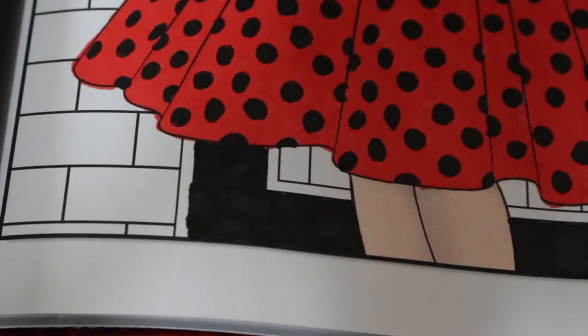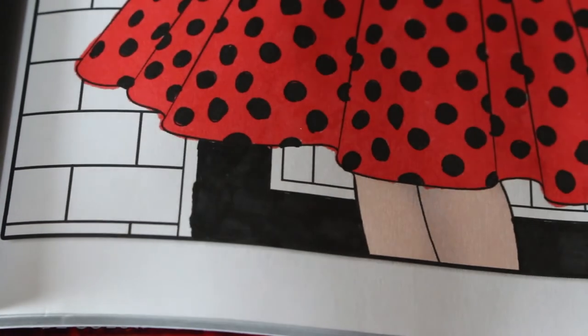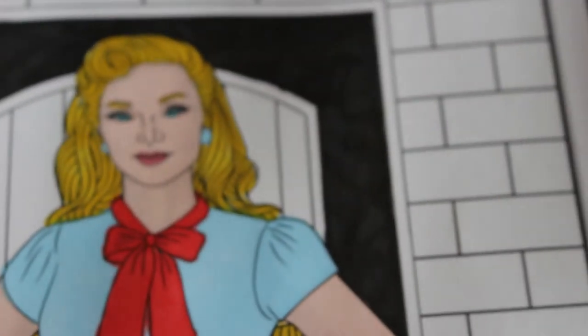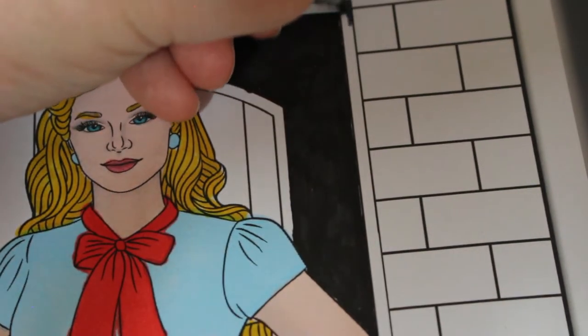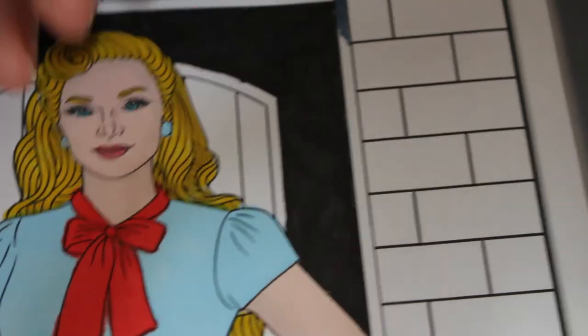I think I'll use a blue-grey on the edging. Like so, yeah, it is a bit dodgy. It's because of the way the camera is. So, when there, we go.